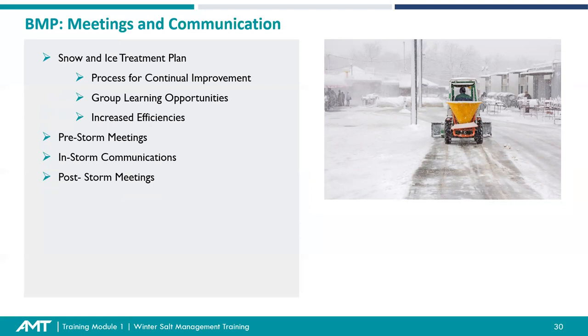Along with having a general treatment plan, we also recommend having ongoing meetings and communication. This includes pre-storm meetings, general in-storm communications, and post-storm meetings. These meetings should typically include the maintenance staff, supervisors, property managers, and really any other partner that will be involved in operations. Pre and post storm meetings are great because they allow for scheduled coordination between the different levels of operation, and they also provide the space to develop a strategic storm response.